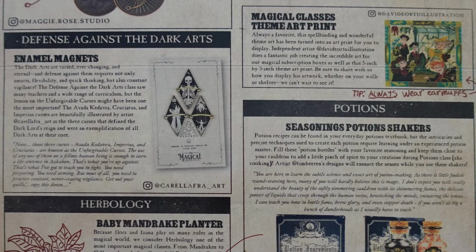Magical Classes theme art print. Always a favorite, this spellbinding and wonderful theme art has been turned into an art print for you to display. The independent artist does a fantastic job creating the incredible art for our magical subscription boxes, as well as this 5x5 theme art print. Be sure to share with us how you display this artwork, whether on your walls or shelves. We can't wait to see.